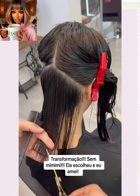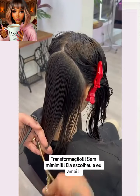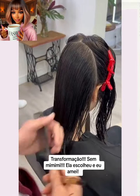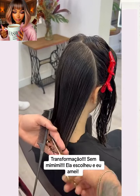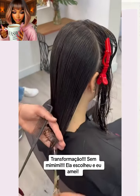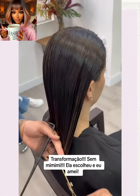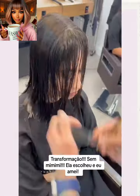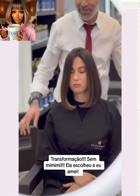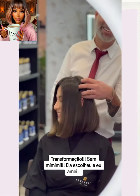Oh, so we got another dramatic transformation here. Looks like she's getting a bob for this one. And there we have this classic shoulder length bob style with the center part down the middle.